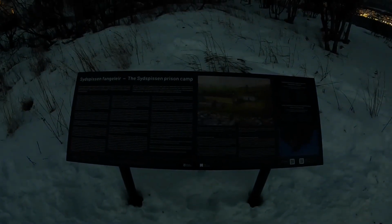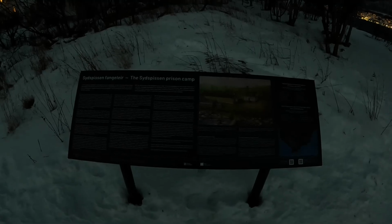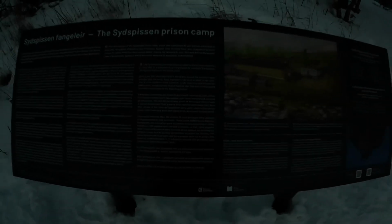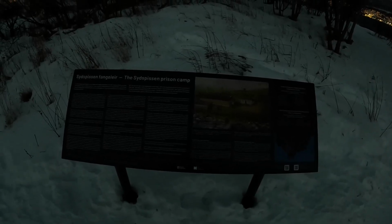Further along the path, we found some interesting history here about this area being used as a prisoner of war camp by the Germans in World War II. It's very interesting. I'll zoom in here so you can have a read if you wish. But yeah, it was used as a prisoner of war camp for undesirables just before they invaded the Soviet Union. Very interesting.